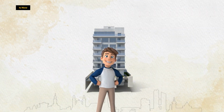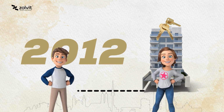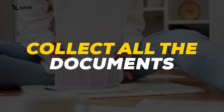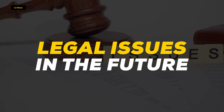The second set of documents is the chain of documents, which you need to understand very carefully. Let's assume you are buying an apartment constructed in 2002. Mr. Ramu was the first owner and later Mrs. Namita purchased the property in 2012. Now you're acquiring it from her. The chain is called the chain of ownership, in which you need to carefully check and verify the title documents. And after buying that property, you must also collect all the documents that have the right to the property from the first to the last owner to avoid any legal issues in the future.